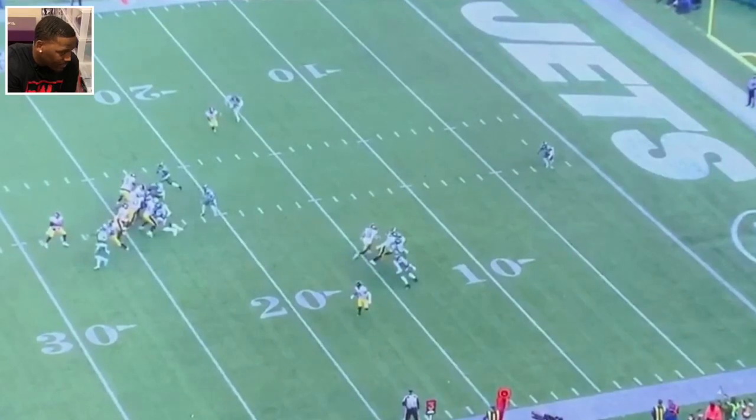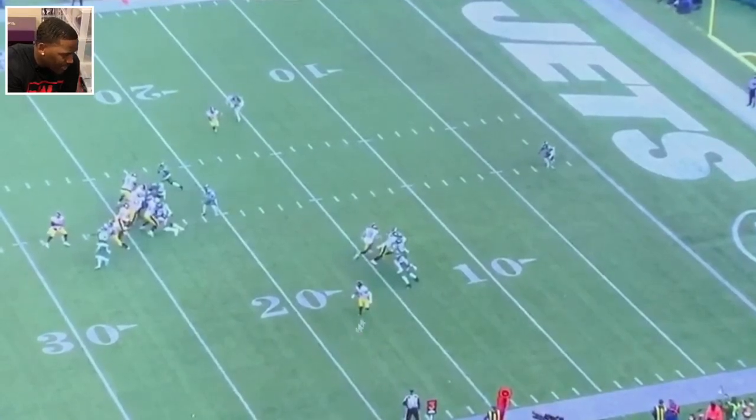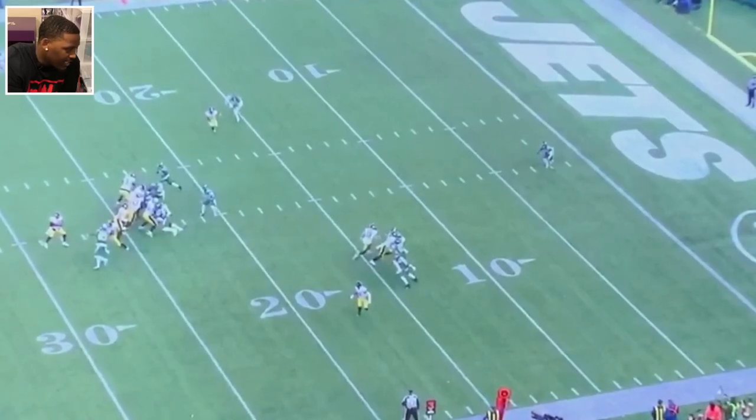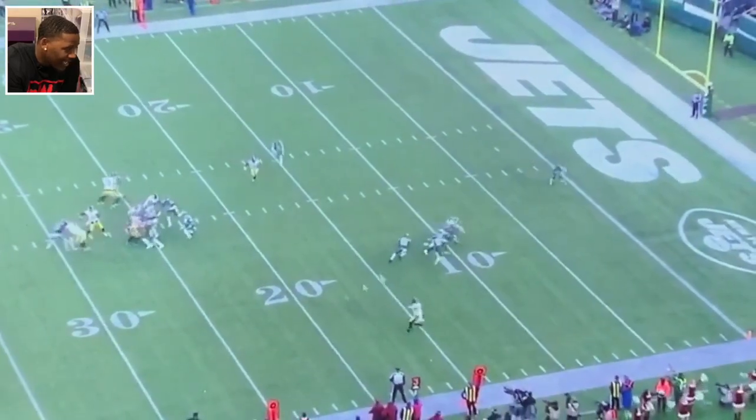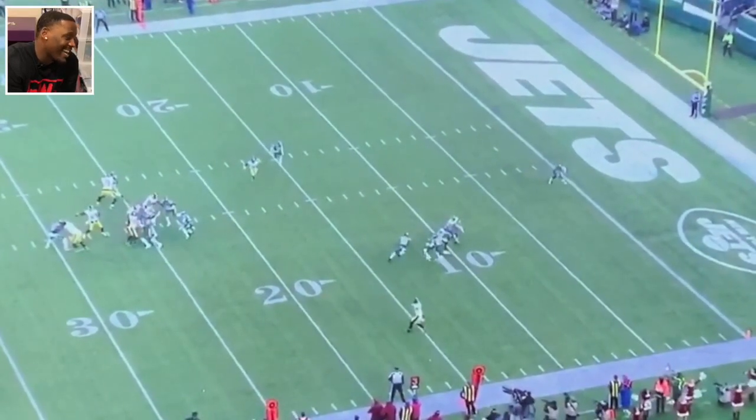Now, it was 3rd and 4, it looks like. So you have an option right now. In terms of you can pass it to Juju. Juju's wide open. This guy, he's too far away. He's not going to be able to get there. But it gets better. He gets confused and starts running back inside. That's the beauty of the bunch routes versus man defense right here. You have 3 guys on these 2, and one of them is a running back. You have Juju wide open right here.